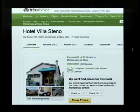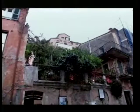And you could see right over here that it's rated the #1 hotel out of 20 hotels in Monterosso. 793 people have reviewed the hotel, and it gets a really outstanding set of reviews. You can see that it gets 5 stars, which means that basically everybody who reviewed the hotel thought it was wonderful. So Laura and I made the decision that rather than staying along the beach, we would stay in the Hotel Villa Steno. And that's what the first part of the show is going to be about.